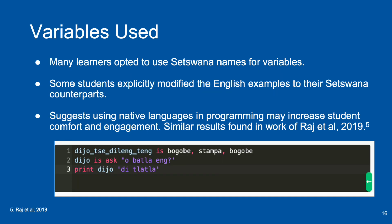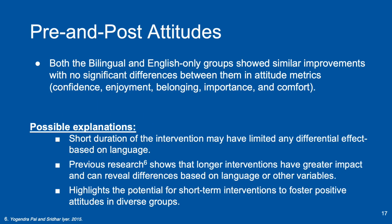Interestingly, many students chose to use Setswana names for variables, and some even modified English example code to Setswana terms, as you can see in the picture in the slide, where they name the variable with a Setswana name like Dijo, and then the inputs are also in Setswana like Obatlaeng. So this is quite interesting, and it suggests that incorporating native languages in programming can increase their comfort. And it's very similar to, again, Raj and colleagues' finding on this positive impact in using the native language.